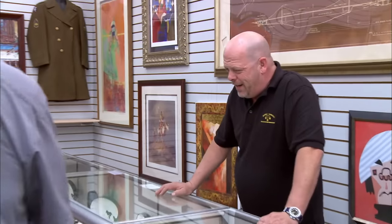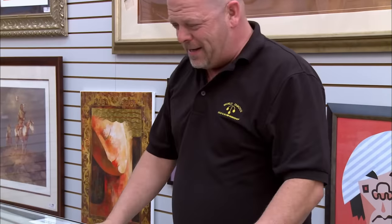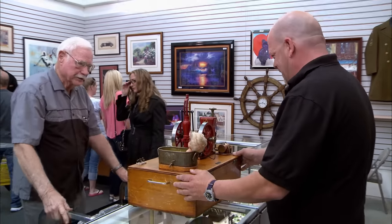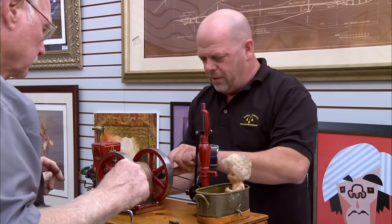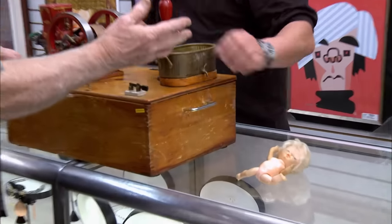Oh, we have a hit and miss. Right on. Okay. It's a genuine hit and miss. Now, I think it was the salesman's sample as he went from farm to sell these things. Okay, so we got the belt on here. Do you mind if I take this out? Because that's a little creepy. All right. I'll put that over there.